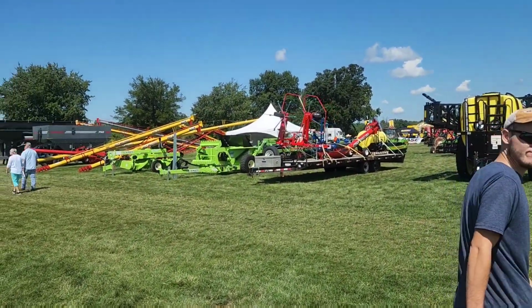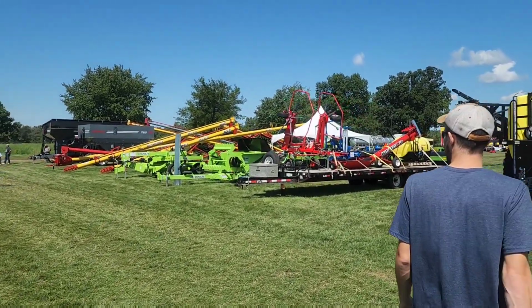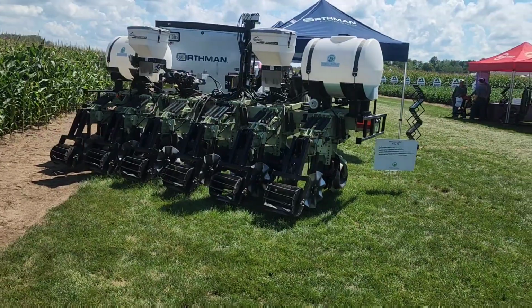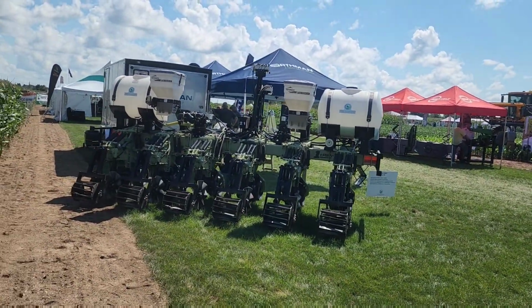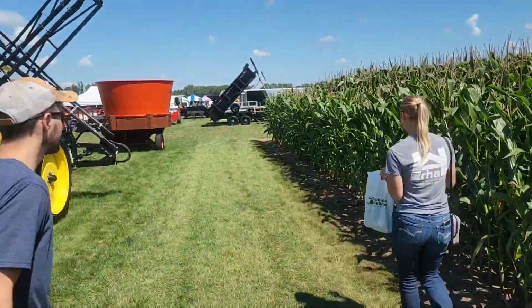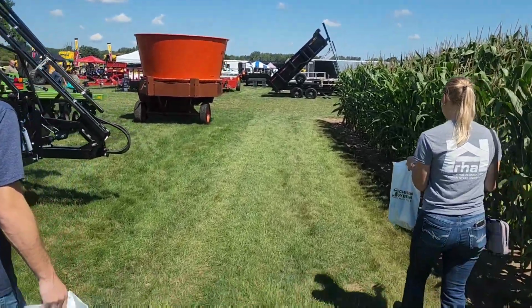Nope. Some rock pickers over there. Augers. Lots of augers. Why would they bring so many different augers? I mean, if you've seen one auger, you've seen them all, right? Oh, there's another strip till bar. I missed that earlier. That one's got liquid and it's got cover crop seeders on it, so that's kind of cool. Six row. I need an 8-row strip tiller just to try it.